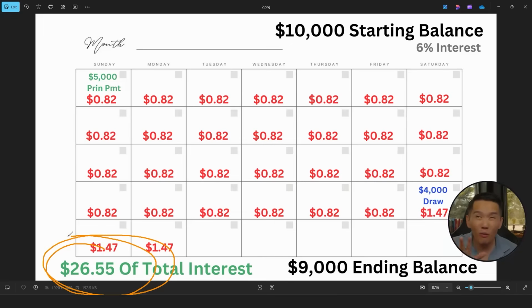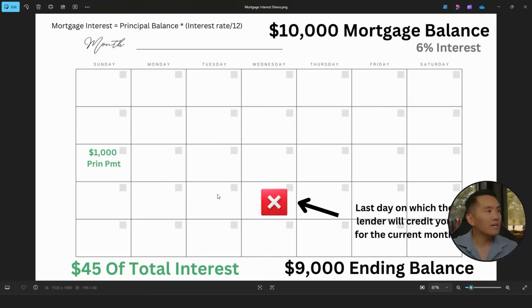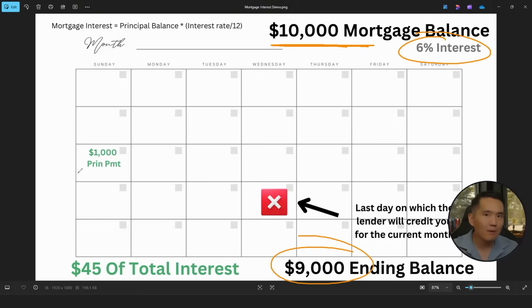That's roughly about 40 to 45% of interest savings using the exact same amount of money that you have and the same exact ending balance. The ending balance is exactly the same, right? $9,000, right? Let me go back to the mortgage example one sec. Okay, you can see the exact same ending balance, $9,000, $10,000 starting balance, exact same interest rate, exactly the same amount as far as the principal balance reduction.